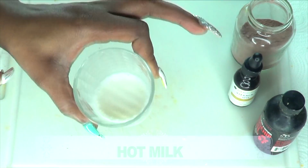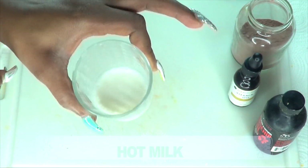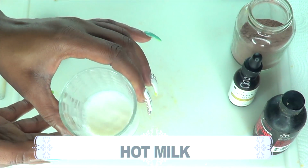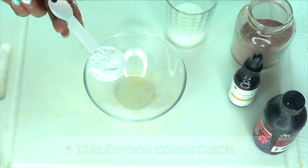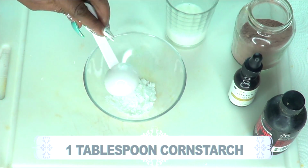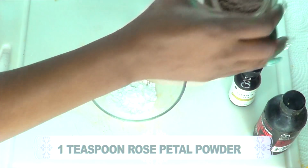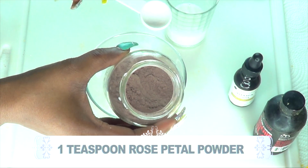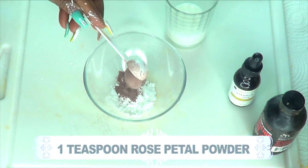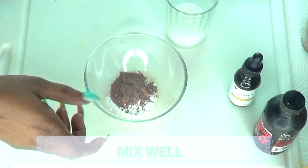Before we start, I suggest that you warm the milk. We need the milk to be very hot. You can choose to warm this on the stove top or even in a microwave. Now let's begin. 1 tablespoon of the cornstarch. Moving to the next ingredient, which is the rose petal powder, and I'm going to use 1 teaspoon of the rose petal powder. If you have rose water, you can also use it in this recipe, or even some rose petals. Just make sure to blend the rose petals.